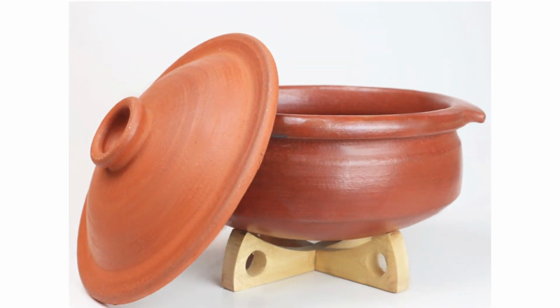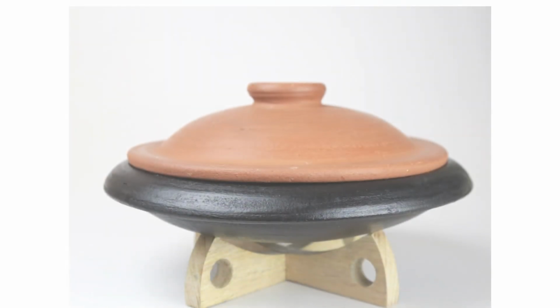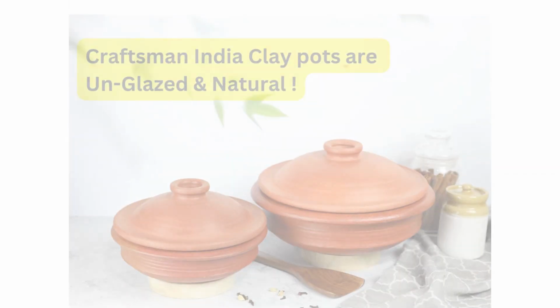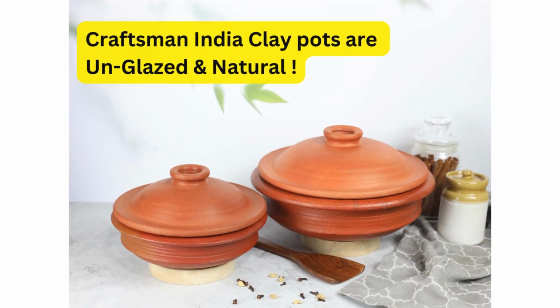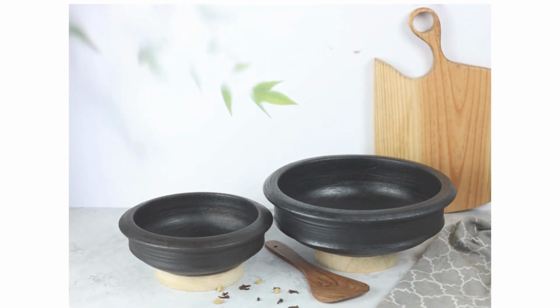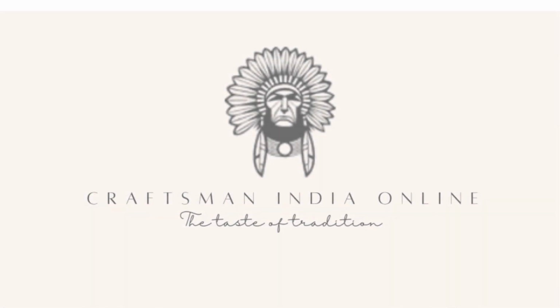Craftsman India Clay pots are checked properly for any cracks or holes. You must also avoid glazed clay pots and buy only plain ones. Glazed clay pots are painted with a layer of ceramic paint which can cancel out all the benefits of a clay pot. All pots sold by Craftsman India are unglazed.